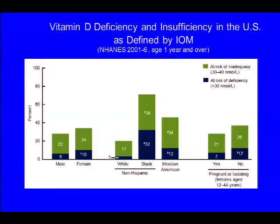And we're talking about getting up to higher levels, 75 nanomoles with an 800 unit dose. So that would involve up to 70%, certainly, of the elderly population. So if it helps a little, it's going to help a lot of people, and so it should have a big net effect. Thank you very much.